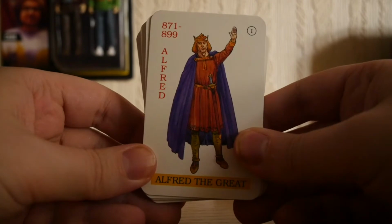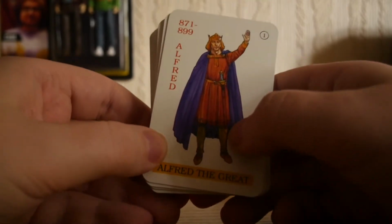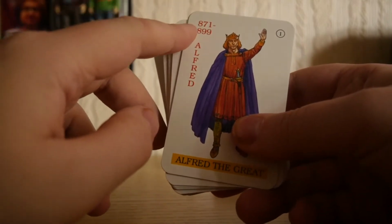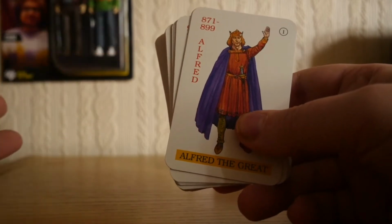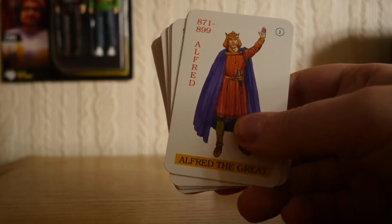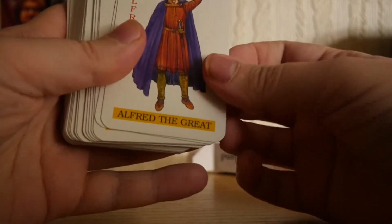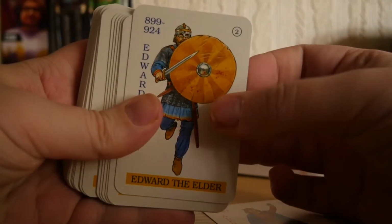Now over the years, each reissue has come with, I don't know, a few changes. Like I think you have different versions of where the font on the left here is in black and is just black. But it doesn't really matter. It's all the same game anyway, but I wanted the 93 version because nostalgia. So we have Alfred the Great, Edward the Elder, who was one of my personal favourites, weirdly enough.